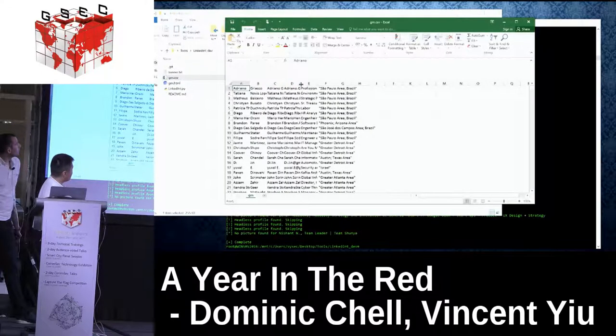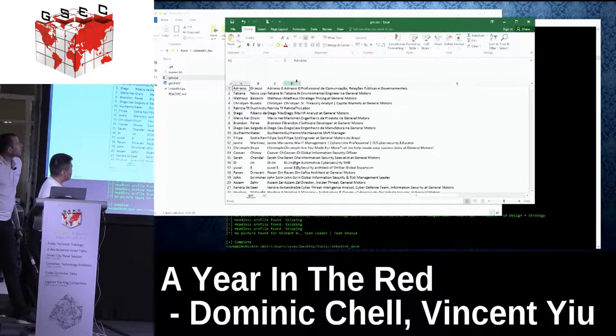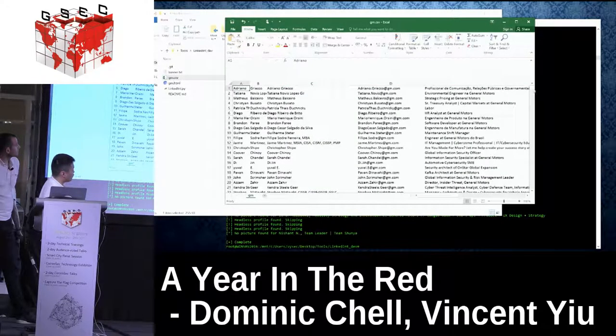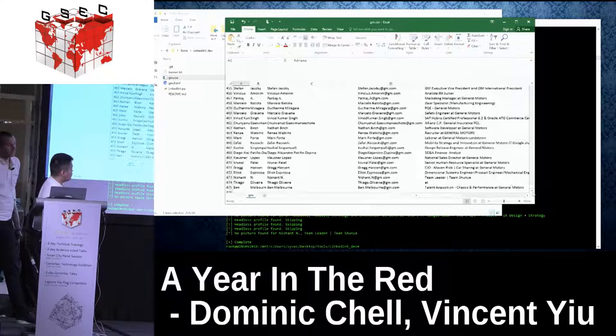So this is more handy for penetration testers, because you can then just click and start filtering by location or title, removing people that you don't want to phish or target. And then you can just select the column and cut and paste it into a text file for importing into other tools.